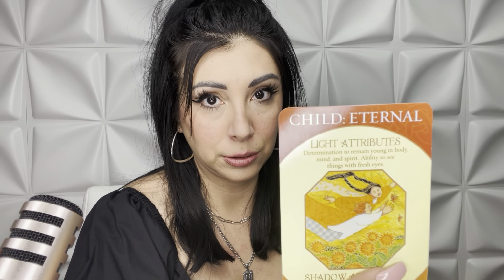Avenger. Child Eternal. Child Nature. Child Divine. So there were three Child cards in a row there. It's kind of weird that they're all together. Okay. Hermit.